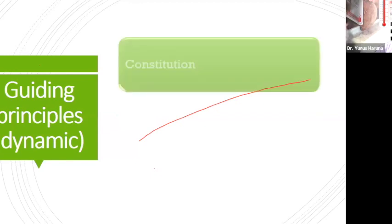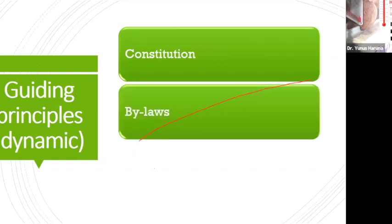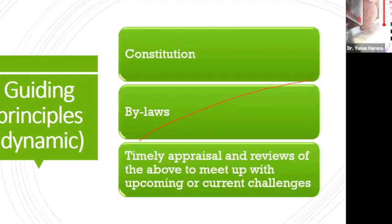And then there should not be a very good association without a constitution. A very good association must have a guiding principle, and a dynamic one for that matter. Why we say a dynamic one is because it can always undergo scrutiny. It can always be appraised, and then it can be updated to meet up with the current challenges of the industry. Some have bylaws attached to the constitution.